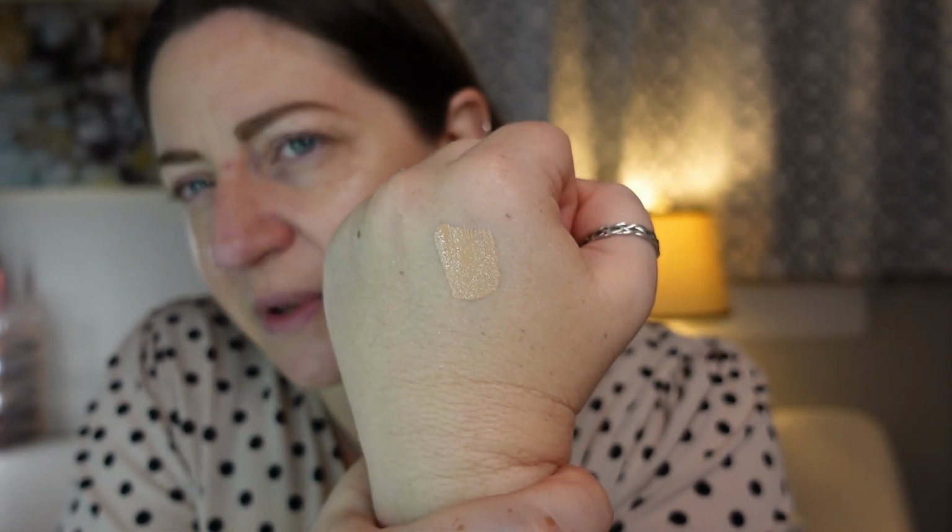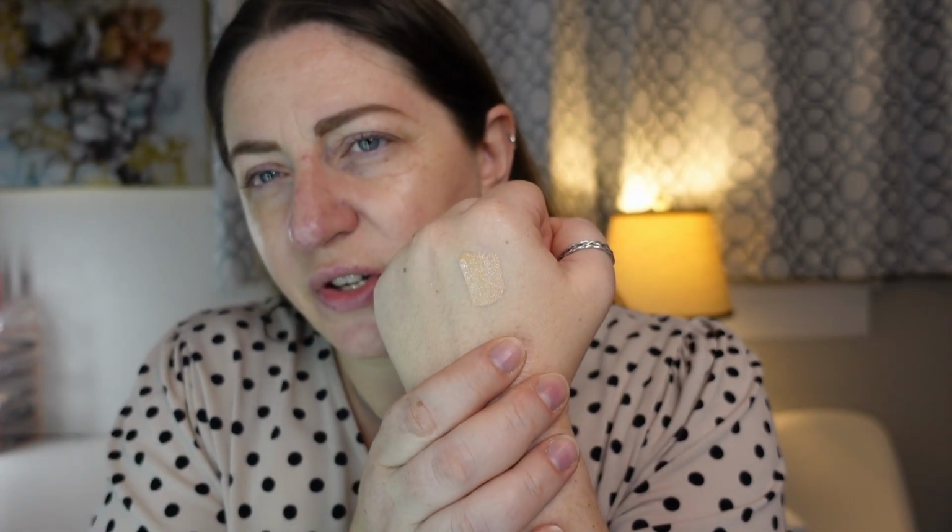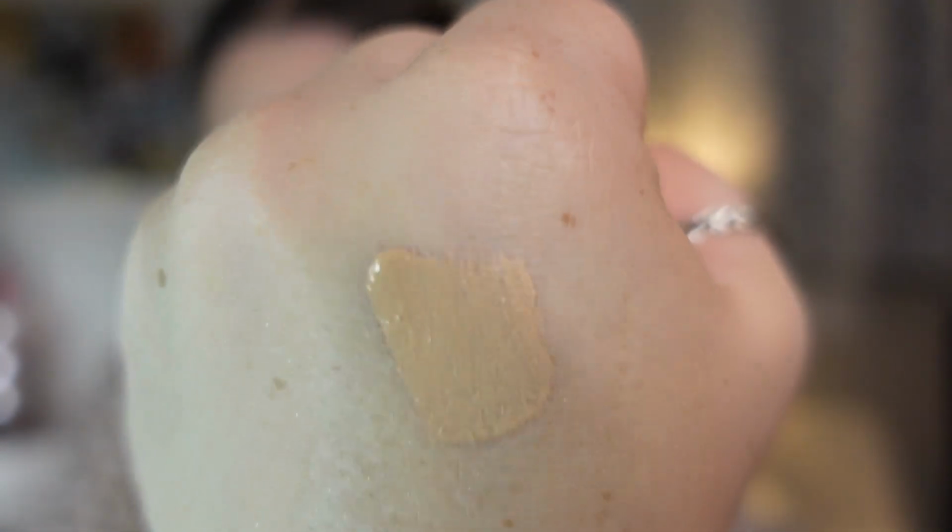Here's the swatch. It's definitely a lightweight formula. And at first when I swatched it, I thought, okay, well it's medium, but then I can almost see through it. So it's more sheer than I think they're leading on. And this one is in the shade 03 Light C, which probably stands for cool. Let's get this on the same eye that we started with. And I think we'll just start with this. I'll just apply this to the under eye, but I won't spot conceal.